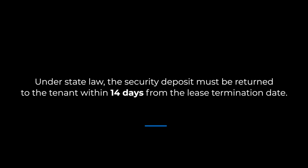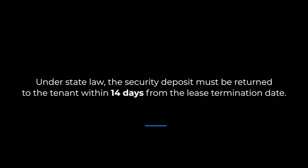Next, let's look at security deposit laws. In Hawaii, the legal limit for a security deposit is no more than 1 month's rent. An extra fee may be added if the tenant has a pet. Under state law, the security deposit must be returned to the tenant within 14 days from the lease termination date.